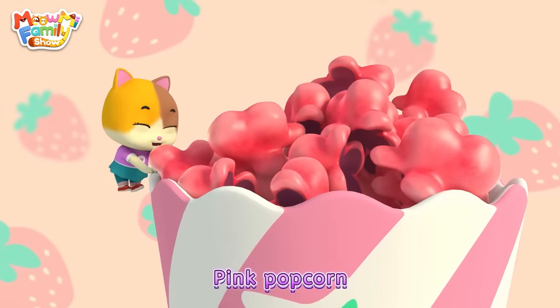Beep, beep, toot, toot, click, click. Beep, beep, toot, toot, what would you like? Ice cream robot. Beep, beep, beep. Making your ice cream yummy, yummy. Rainbow ice cream. Here you are.